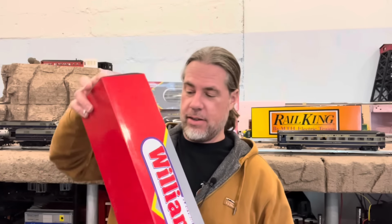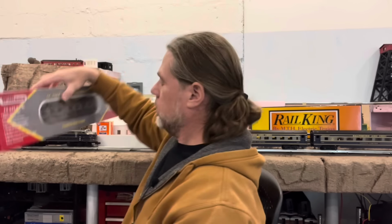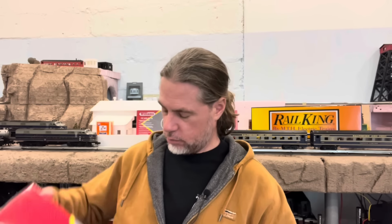Something just occurred to me. I'm assuming this is a set and not 4 observation cars. That would be something. This one doesn't want to come out of the box. Trucks seem good, wires are stiff, and the silhouettes have fallen off the windows also, but other than that, a very nice coach. I'm assuming this is a second coach. It is a second coach, and it's a different number, so that's good.